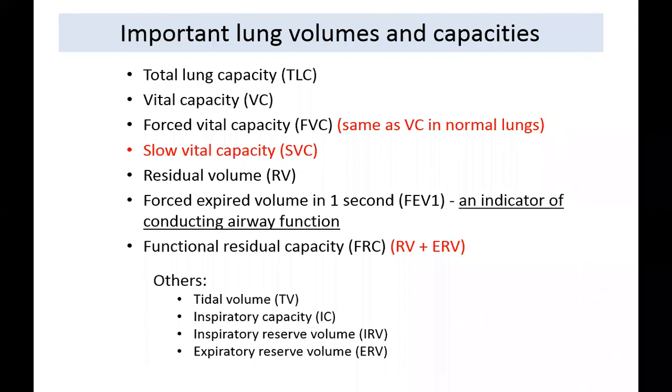I mentioned residual volume. A really important one is the forced expired volume in 1 second, FEV1. This is a good indicator of the state of the conducting airways, the trachea, the bronchi, and most of the bronchioles. Okay. And then there are some others that you'll see mentioned that we won't get into.